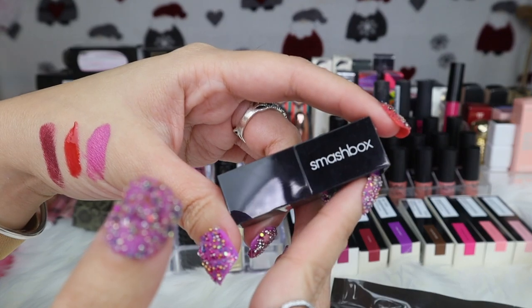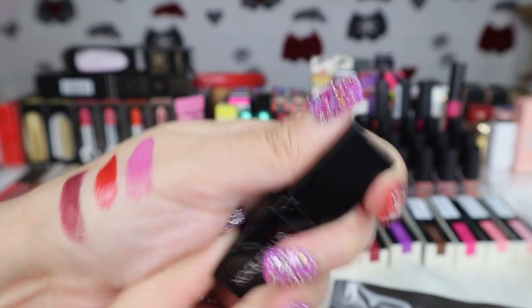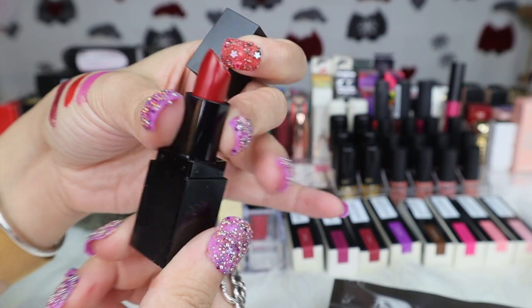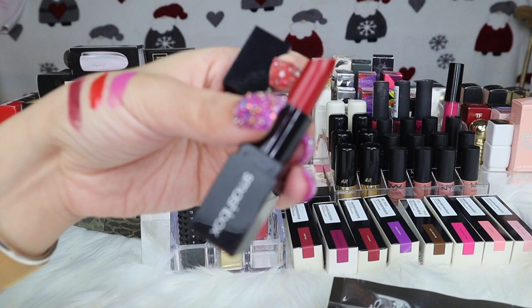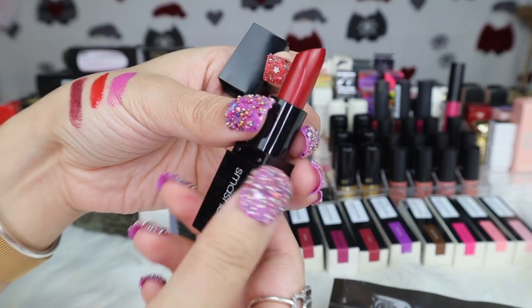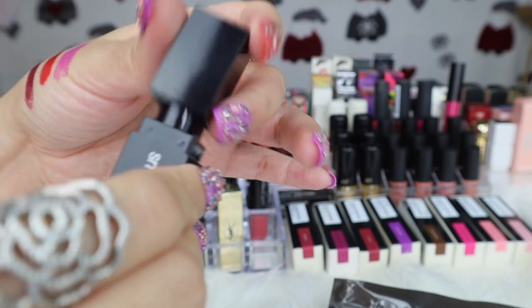Ooh, Smashbox right here. I think this comes with a small palette that was given to me by Sis Nancy of Nancy Live TV. This is never used. It looks like this. And I'm just gonna smell it. Yeah, that is still okay.